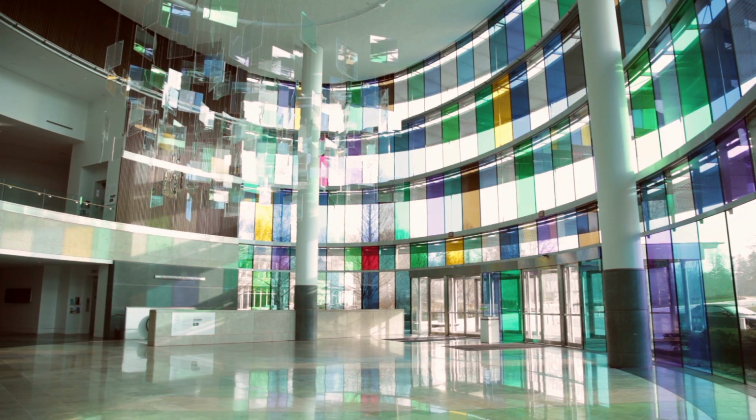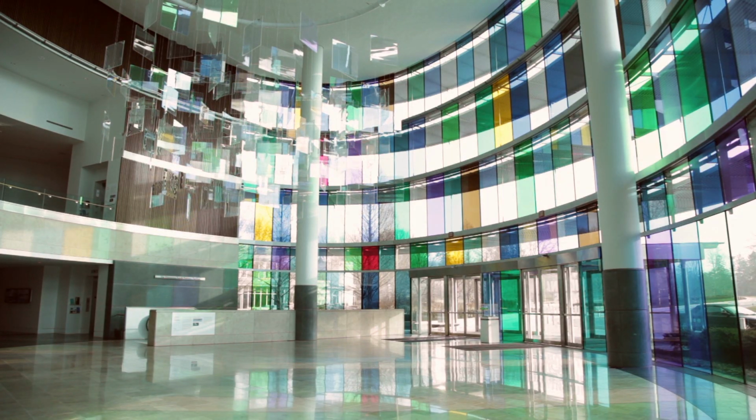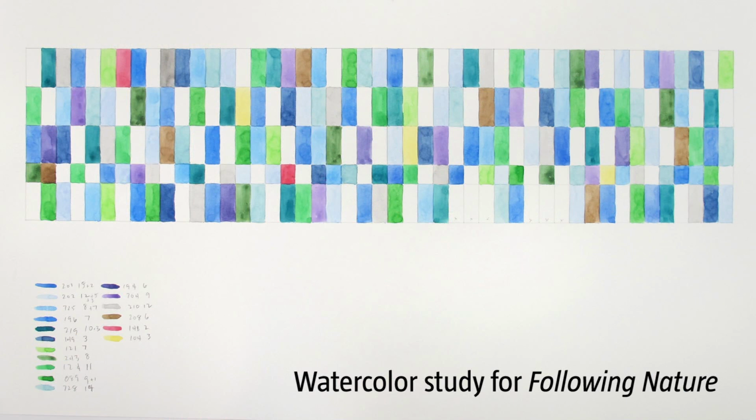The architecture is so powerful, and the windows are so powerful. I knew it needed to be something that took up a lot of space. I created a grid of all the windows, and I did watercolor tests to determine the locations.